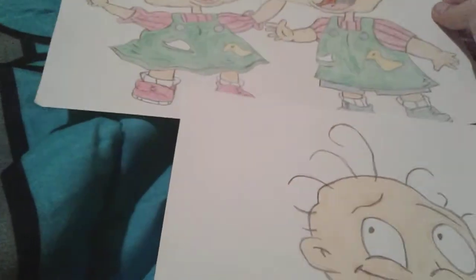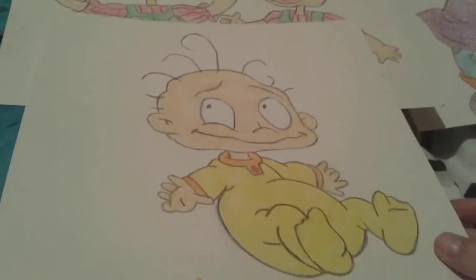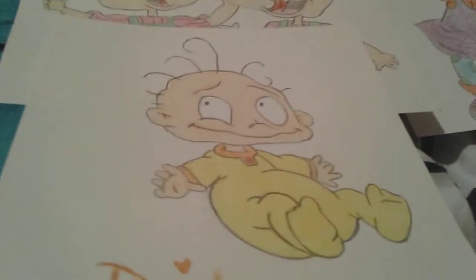Let me just fix up these pics and back them up a little bit because I have two more left here. Sorry to cover up your cute outfits, Phil and Lil. So that's little baby Dill, which I love, but not the actual food.